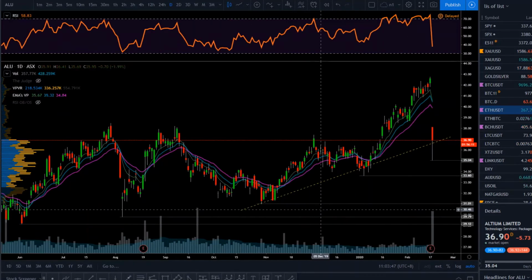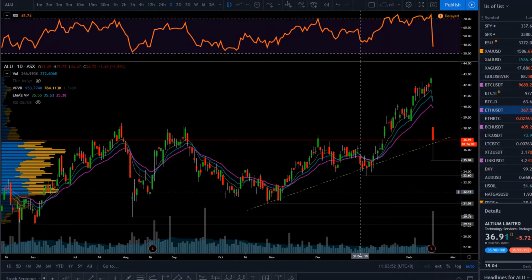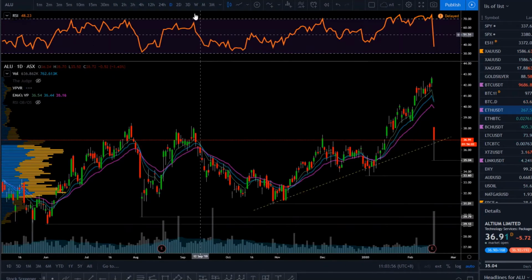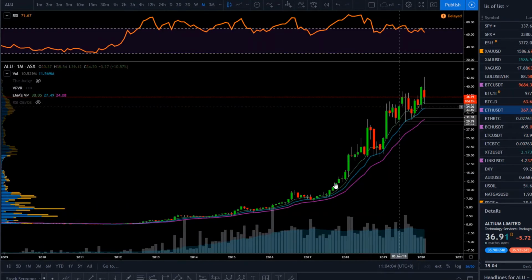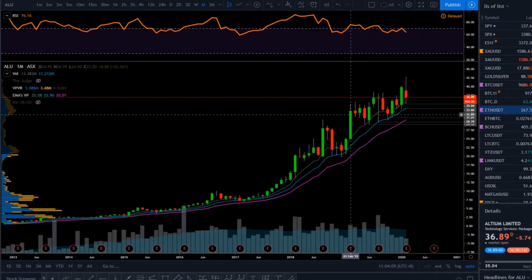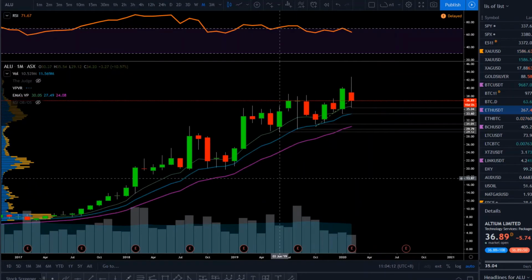But let's have a look at some of the TA, the technical analysis here. So let's have a look at the monthly first of all. On the monthly, you can see the stock looks very, very good. It's just amazing. We've been going up pretty much, at any point you bought, you're up, which is really good.